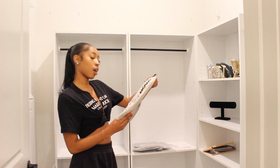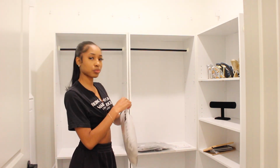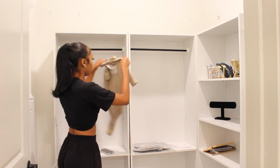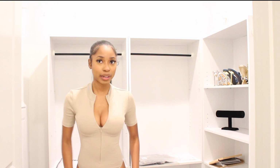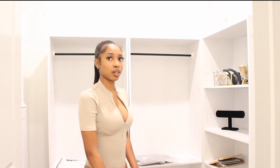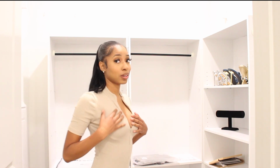So the first thing I got, I only got three things. The first thing I got was this bodysuit. It's called a Grind Time bodysuit. It's good quality. So I'm gonna try it on real quick and I'm gonna show y'all. Okay, so it's a bodysuit, so I'm not gonna show y'all too far down, but this bodysuit is actually really cute and the quality is really, really good.